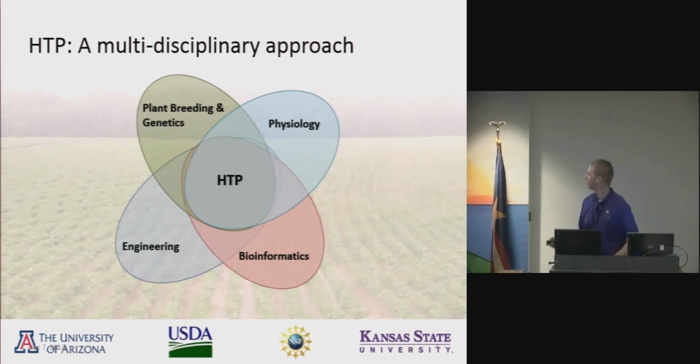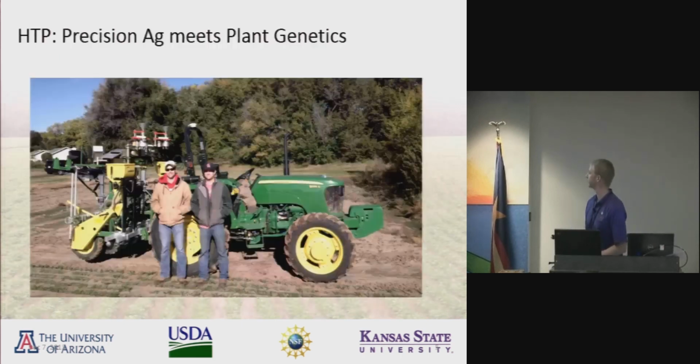Having members on your team that span these different disciplines is really what's needed for successful implementation of high throughput phenotyping. So keep that in mind over the scope of the week as you look at your institution, at your research programs. Being able to put a good collaborative team together that spans these different disciplines is something that we've found is really critical to having any type of success in high throughput phenotyping. And so you'll hear a lot this week about how this is really a scope of precision ag meeting plant genetics. And so these are two of the guys in my group and our small plot drill.